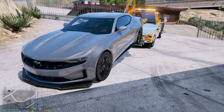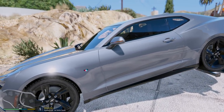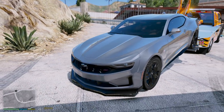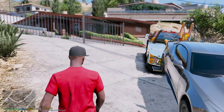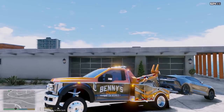So we're gonna switch things up. We're gonna paint the calipers. We're gonna change the color of the car. We're gonna change the roof, the bumper, the side skirts. It's gonna look like a completely different car. Well, not really. It's gonna look the same, but it's gonna look much better by the time we are done with it. So let's get this thing to the shop.